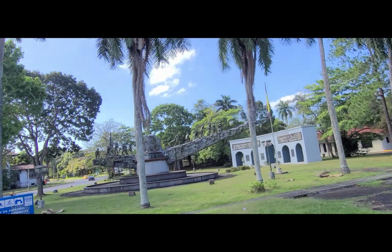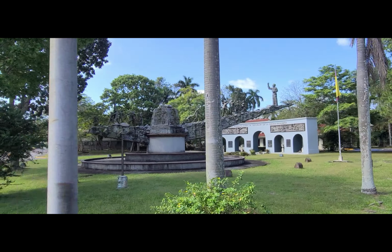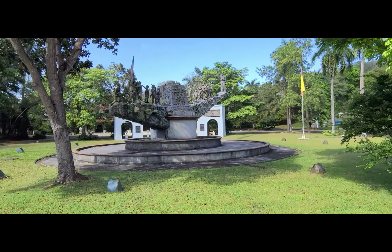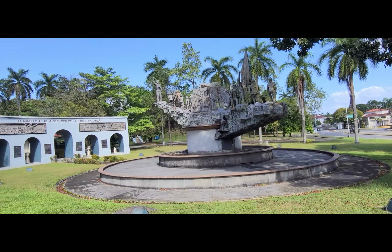Monument in honor to the Dr. Arnulfo Arias Madrid, who was 3 times president of the Panama Republic. And also, he was the husband of the first lady president, Mireya Moscoso. And the Dr. Arnulfo Arias Madrid.